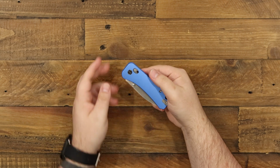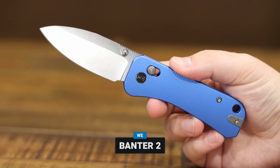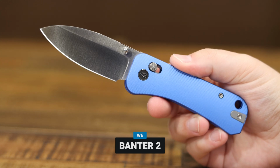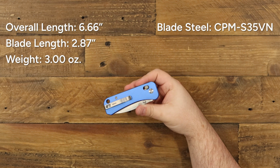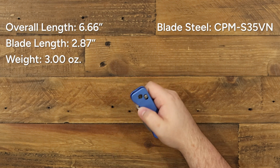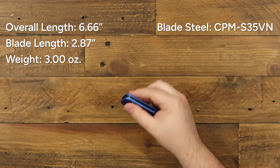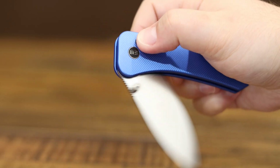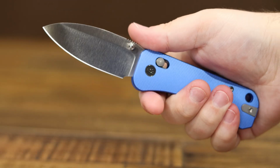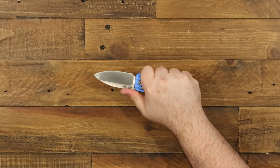And next up, this is a brand new one, but I think it would be a crime to not include it in this video. So while it hasn't had months to sell like some of these other models, this is the Banter 2, and already it is making great waves. The Banters come in quite a few different versions. Every single one of them has been an incredible seller, and this model just lends itself so well to using the crossbar lock if you're familiar with those. So this model is now fully ambidextrous with reversible pocket clip and dual thumb studs. There's absolutely nothing to not love about it. I think it feels incredible.